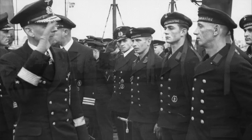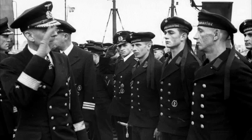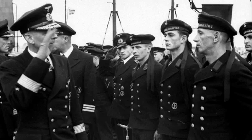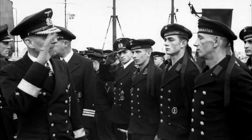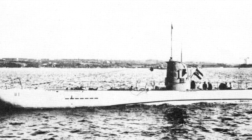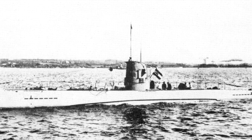In 1934, he brought his idea to the Kriegsmarine, proposing a 300-ton U-boat with a surface speed of 26 knots and maximum submerged speed of an incredible 30 knots. At that time, the fastest German submarine was only capable of 11 knots on the surface and 7 underwater.